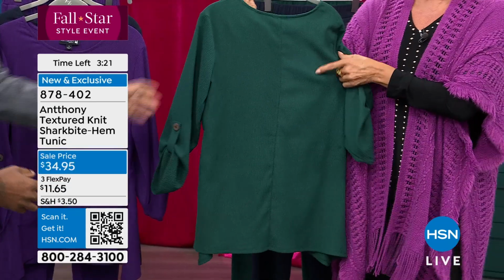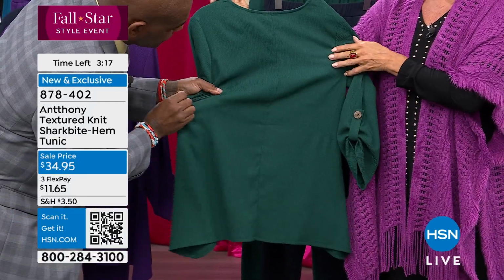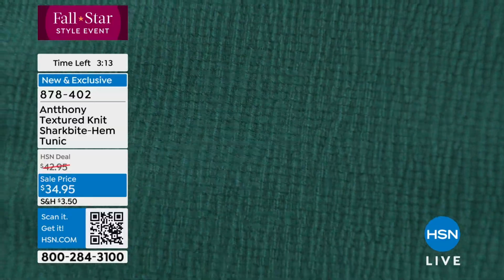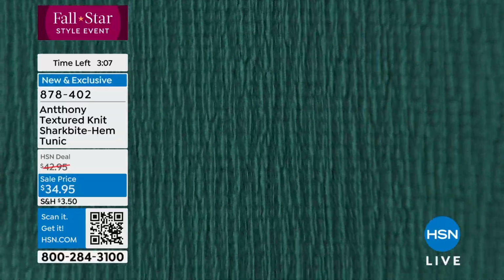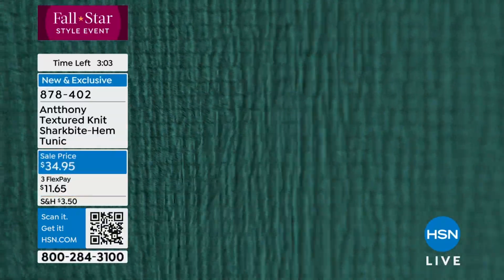Maybe we can get close on one of these colors to show you this texture. It's really unique. It's so pretty. It's very different than your traditional studio stretch, even though this stretch is just as good. It's almost like a moire, like a water print, like a watery texture. It has like a running line to it. It's so pretty. It's so soft, it's so interesting, and it's stretchy, and I like the neckline.